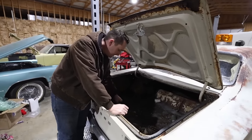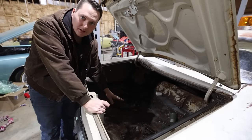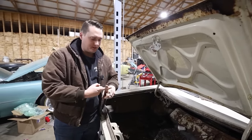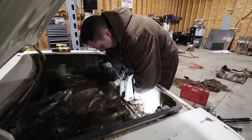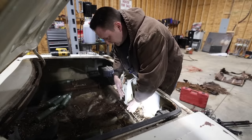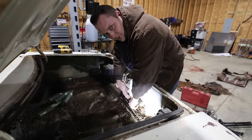Whenever we pulled the gas tank out, all of it basically fell through. So there's really no trunk floor left. I might just leave this rubber mat here and pretend like there's nothing wrong. And we've got to mount some kind of fuel tank, and I have just the fix. I was going to try and weld it, but everything underneath this is falling apart. So realistically, to fix this properly, you would need to cut the whole trunk floor out and redo it, but we're not doing that.